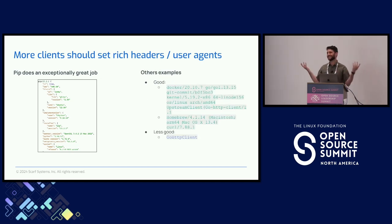Sometimes we see GoHTTP client, and we're just like, okay, it's really hard to know what that is. Even various container clients will just send GoHTTP client, which is really unfortunate.